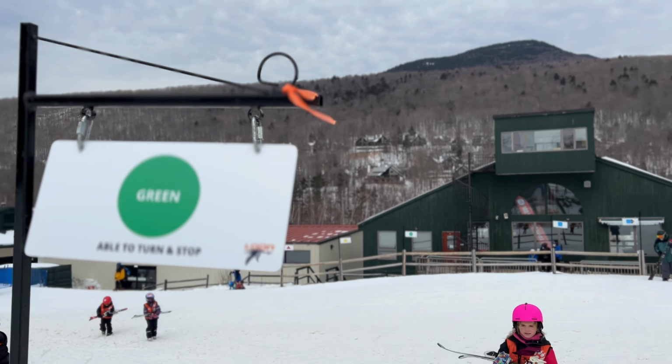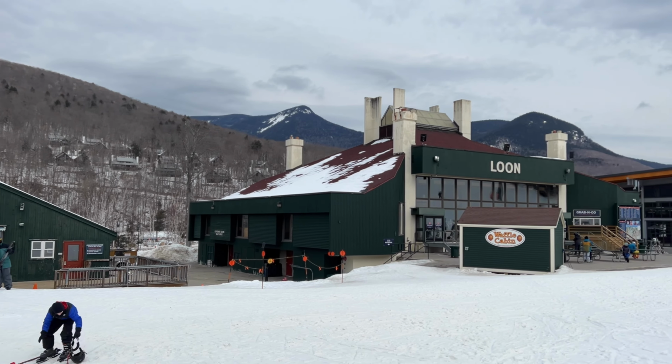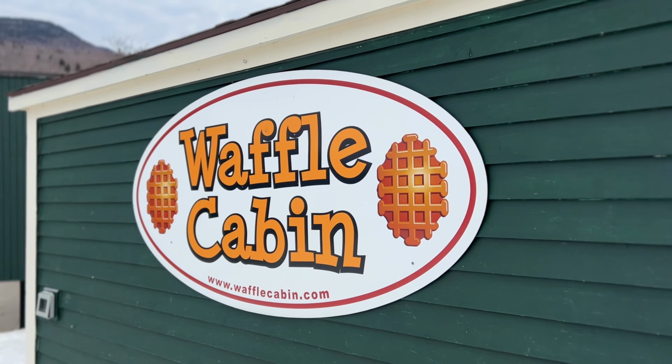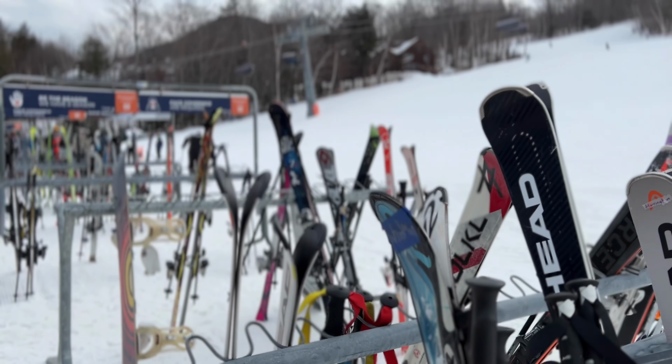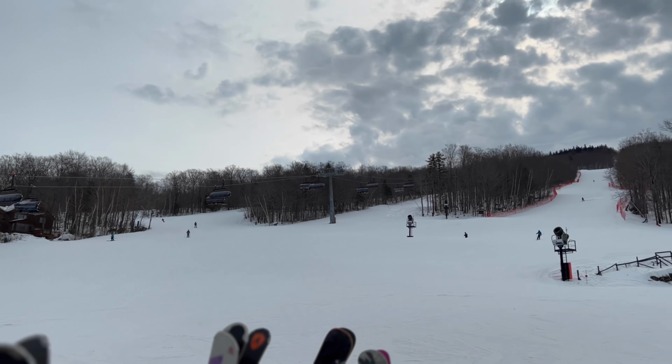But let's go ahead and get started with checking out the rest of this great ski resort, Loon Mountain in New Hampshire. And take a look at this. Another big tip, get your waffles. They are amazing. But let's go check out the rest of this ski resort.